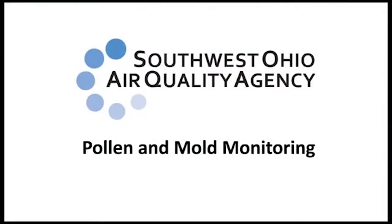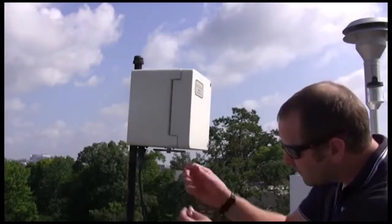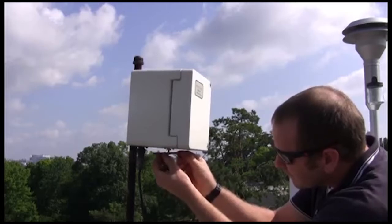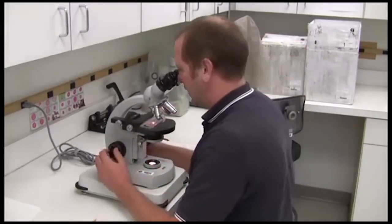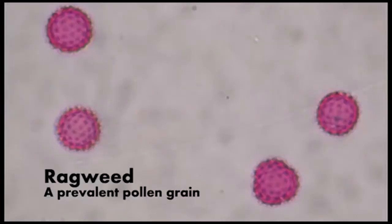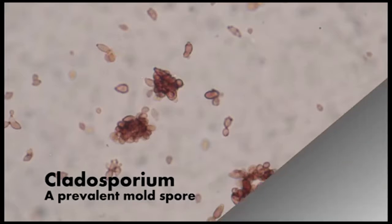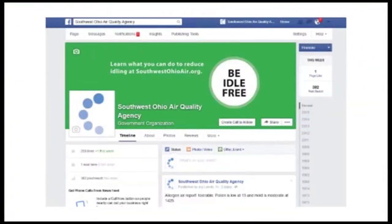The Southwest Ohio Air Quality Agency collects, analyzes, and reports pollen and mold data as a public service. Each weekday, an agency employee collects the pollen and mold rotorod from our rooftop sampler. Next, they analyze the collection of allergens under a microscope, magnified 10 to 40 times. They count the grains of pollen and spores of mold in a grid system, identifying the allergens by species. Once the count is complete, the numbers are posted on our website, Facebook page, and Twitter feed.